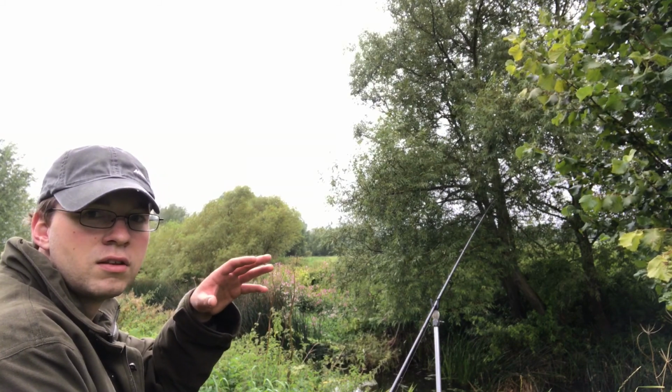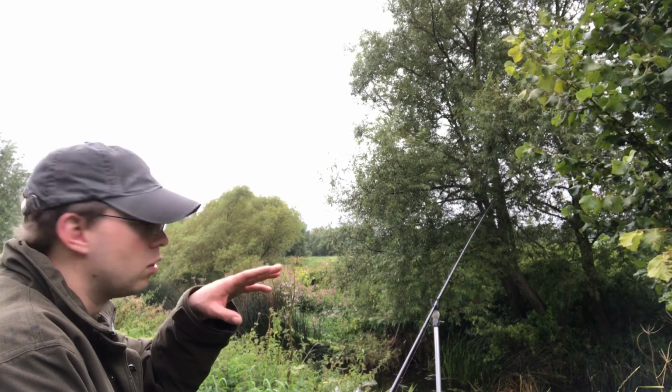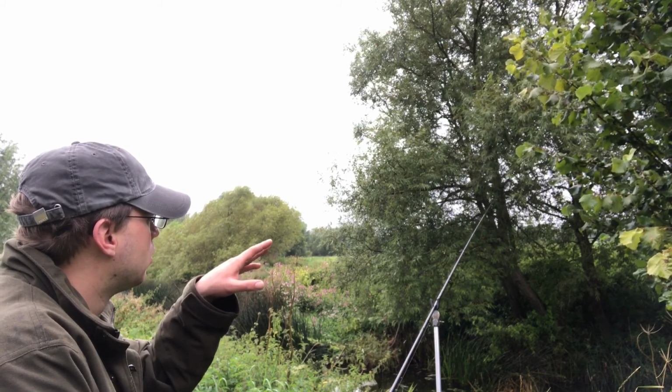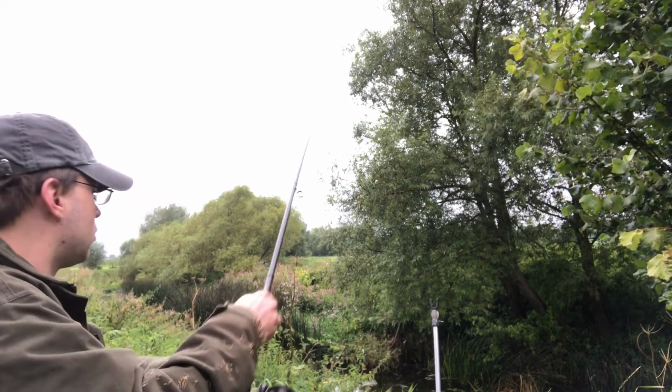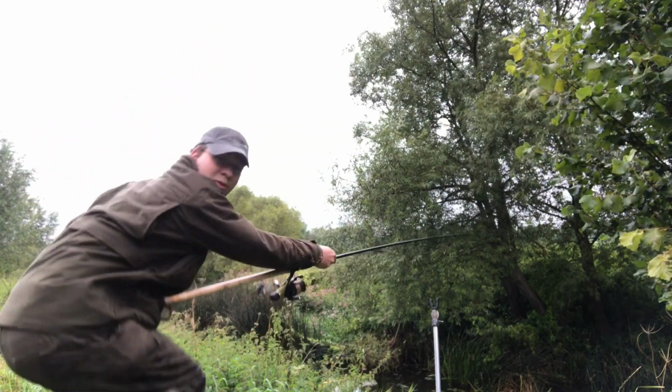Slightly different in this swim to what I've been doing in the other swim. In the other swim I was feeding before I put the bait in. A few little knots. Ooh. There we go. Right, let's go get him.